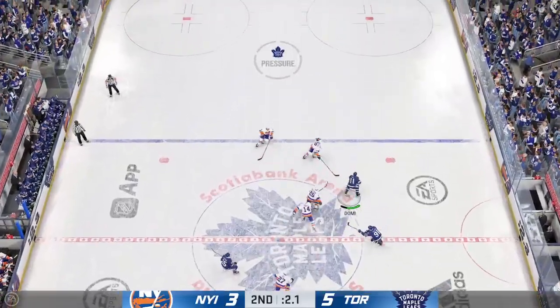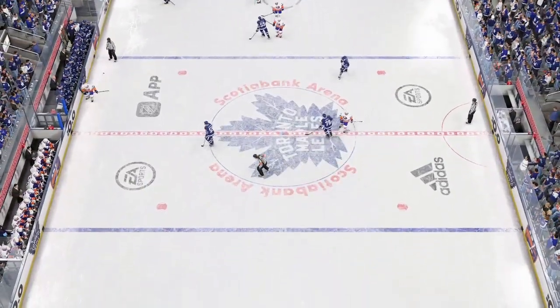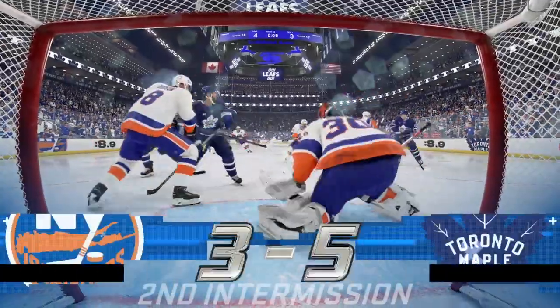Good heads-up defensive play as he extends the stick. There's the buzzer bringing the second period to an end. Been a great night of hockey here on EA Sports. We've got a third period just around the corner.